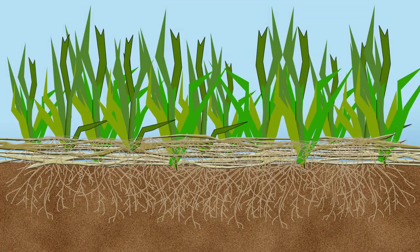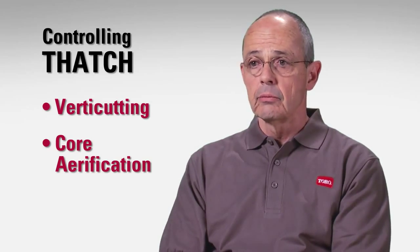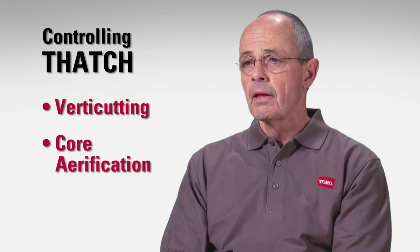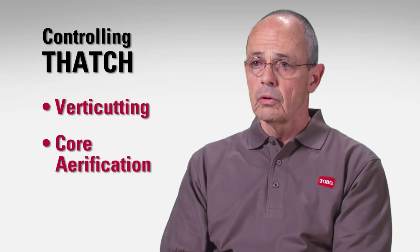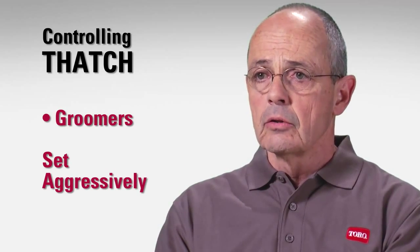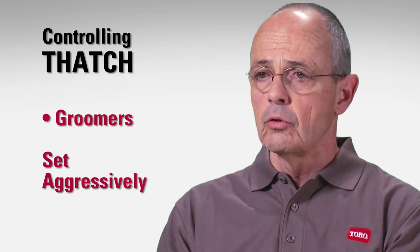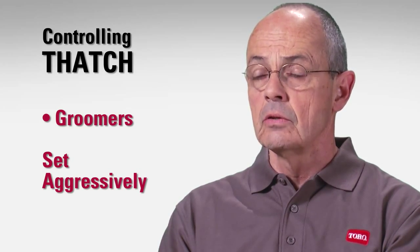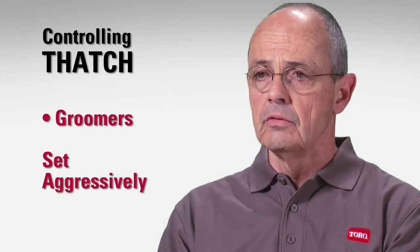As thatch accumulates, the cutting units ride on this puffy or spongy surface, which can cause an uneven or wavy aftercut appearance between passes or even between cutting units. And you control thatch by mechanically removing it through practices like verticutting. Core aerification is another one. Using attachments like groomers and setting groomers to be a little bit aggressive down into the canopy tends to stand up the leaves.